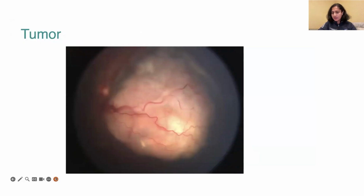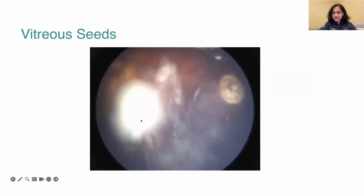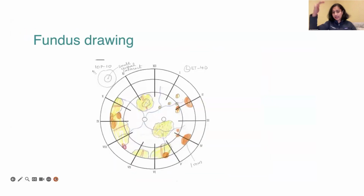The diagnosis of retinoblastoma is mainly clinical, but we do use ancillary testing. When we're looking at retinoblastoma, there are three main components: the tumor, the subretinal seeds, and the vitreous seeds. The classification really talks about all these three components. You will see a lot of RetCam pictures, but it's also very important to do detailed fundus drawings. If you do not have a RetCam, this can be a very good substitute for documenting and monitoring the tumor closely.